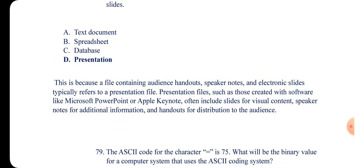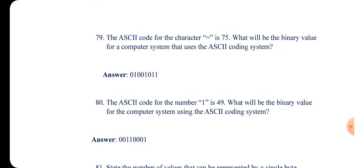And now let's look at it. So it is presentation because a file containing audience handout, speaker notes, and electronic slides typically refers to a presentation file. Presentation files such as those created with software like Microsoft PowerPoint or Apple Keynote often include slides for visual content, speaker notes for additional information, and also handouts for distribution to the audience.